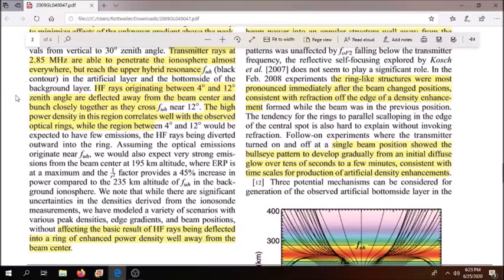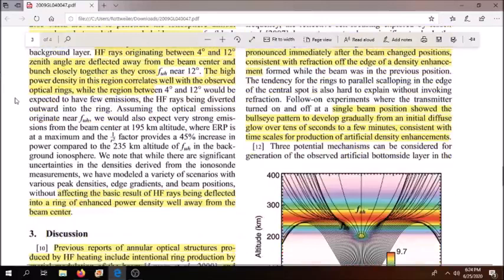Those are those weird waves that are crossing each other that I have on the radars that are moving towards each other, the scalar waves. The high power density in this region correlates well with the observed optical rings, while the region between 4 degrees and 12 degrees would be expected to have few emissions, the high-frequency waves being diverted outward into the ring.